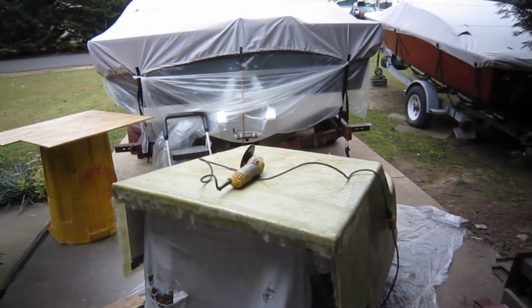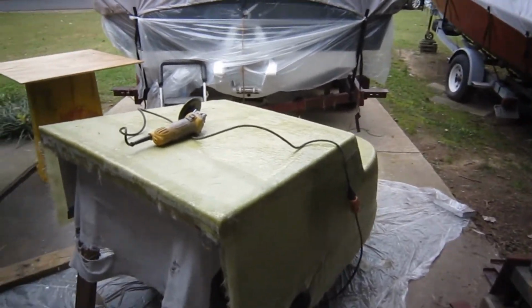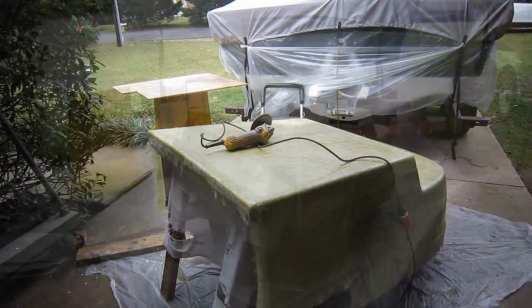But you know what assume means. Yeah, that's our goal for today, is to get this reinforced. I guess after that sets up, we can maybe attempt to get the box out of the mold.